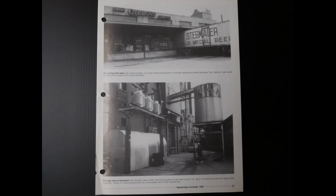Another thing I learned was the leftover boiled grain is moved to a mash tank. Then farmers use this mash to supplement their animal feed. So, some cows are eating beer ingredients. Think about that.